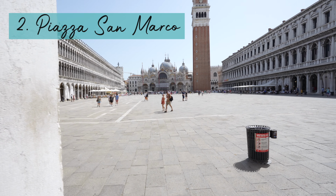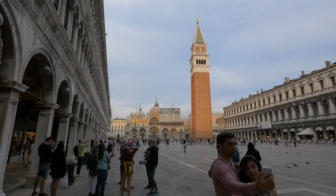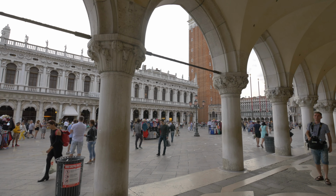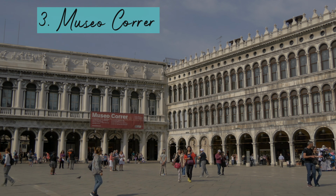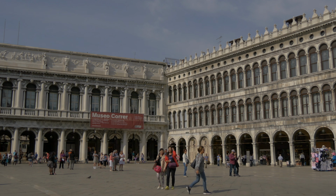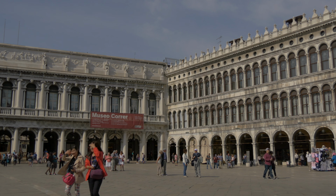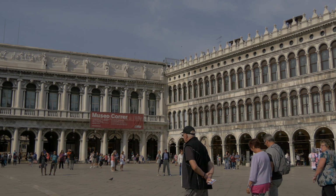Second on our list is visiting Piazza San Marco, also known as St. Mark's Square. Considered one of the most beautiful squares in not just Italy, but the world, no trip to Venice is complete without a visit. This brings us to number 3 on our must-visit list, the Correr Museum. It houses objects and works of art that reflect the Venetian culture, history, and art from its foundation until the unification of Italy in the 19th century.